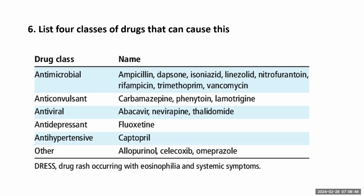Now, we're meant to list four classes of drugs, but what I did was just to give the drug classes that could be involved in DRESS. We have the antimicrobials, ampicillin, dapsone, isoniazid, rifampicin, then anticonvulsants, antiviral drugs, antidepressants, then antihypertensives. Then other drugs could be allopurinol, celecoxib, and omeprazole.